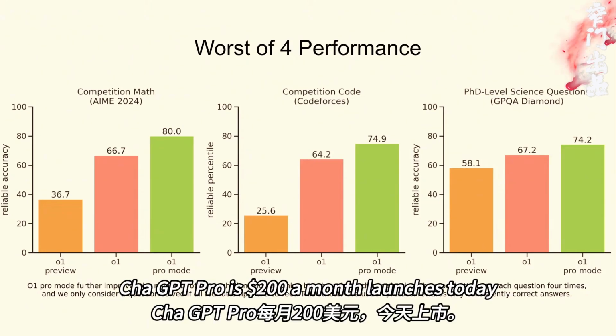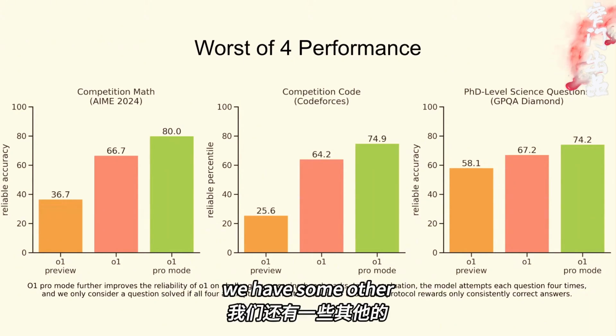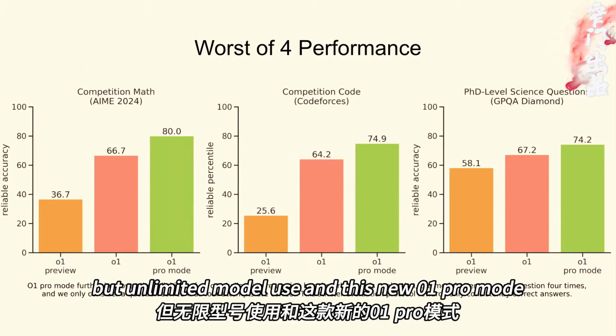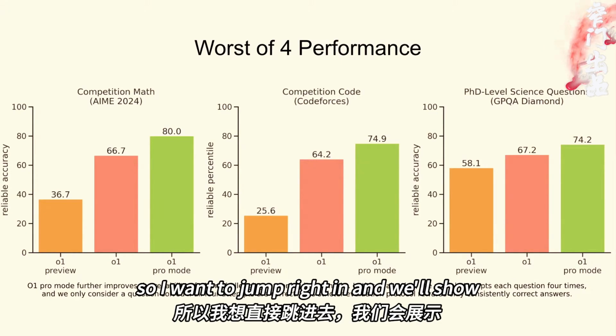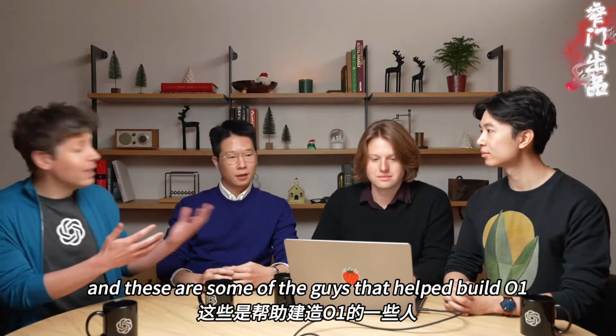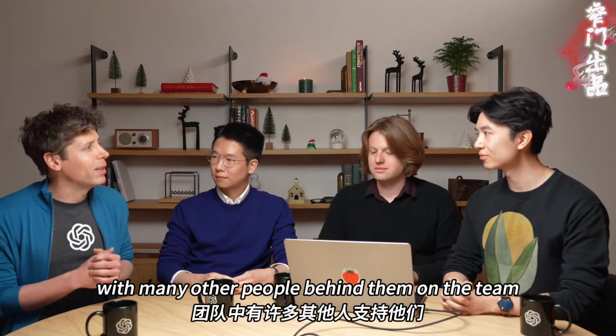ChatGPT Pro is $200 a month, launches today. Over the course of these 12 days, we have some other things to add to it that we think you'll also really love, but unlimited model use and this new O1 Pro mode. So I want to jump right in, and we'll show some of those demos that we talked about. And these are some of the guys that helped build O1 with many other people behind them on the team.